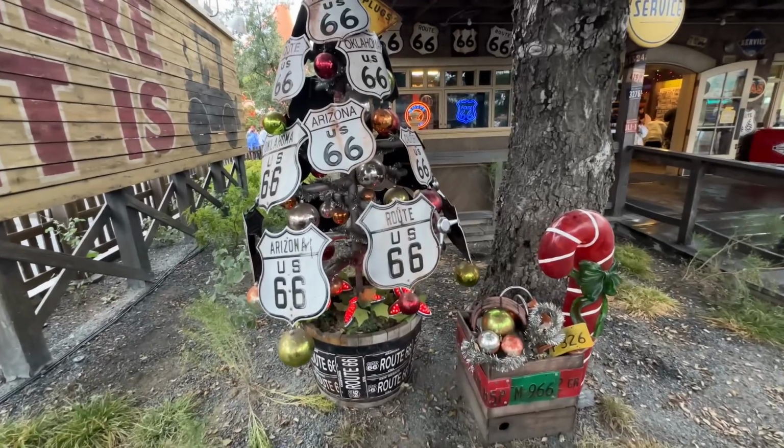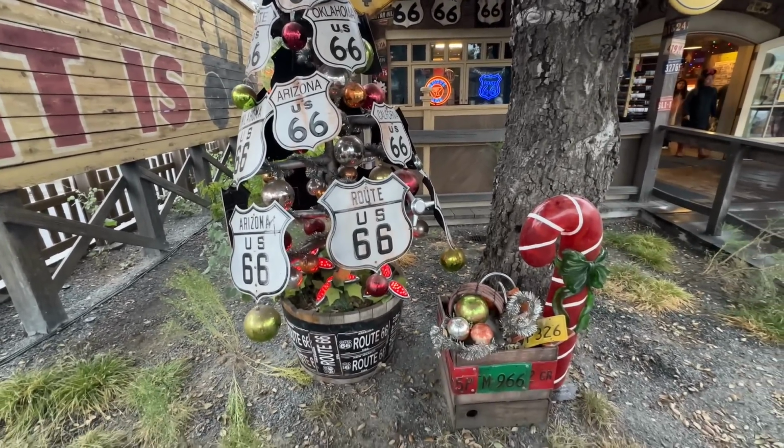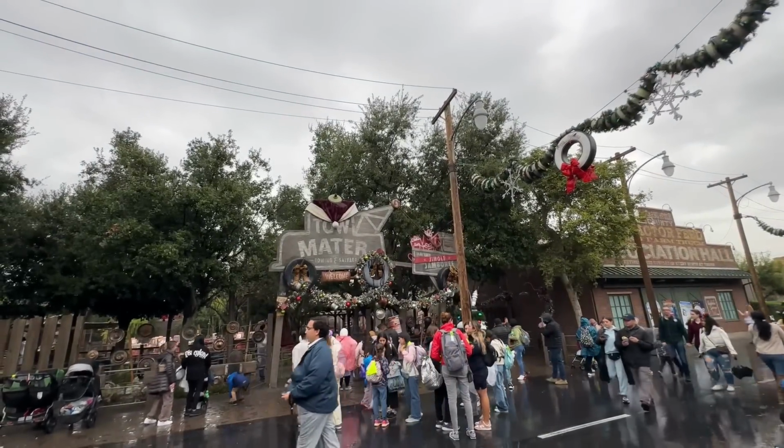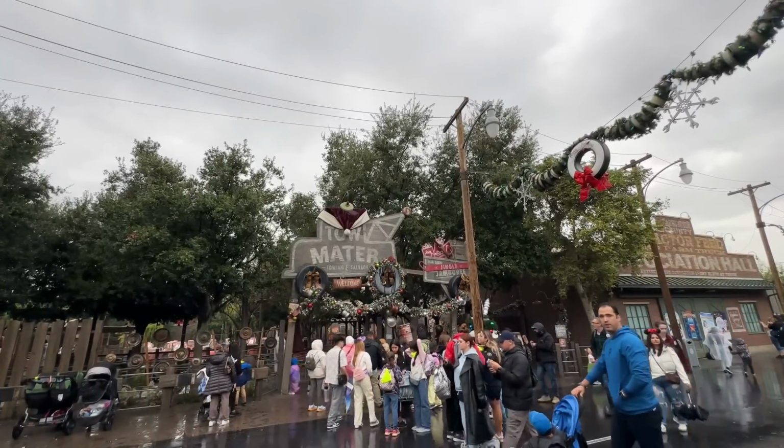Again, just like with Halloween, I love how creative the Imagineers have gotten with the decorations for Cars Land. Over here at Mater's Junkyard Jamboree, for those that don't know, it turns into the Jingle Jamboree. A few Christmas songs play throughout the attraction, which is really cool. And the holiday overlays are not just for Mater's, they also do it for Luigi's Rollickin' Roadsters as well.